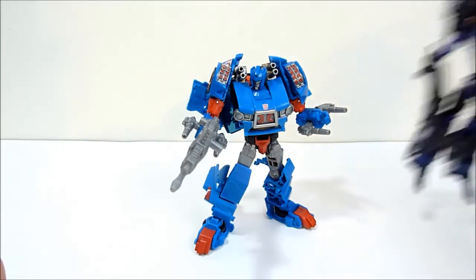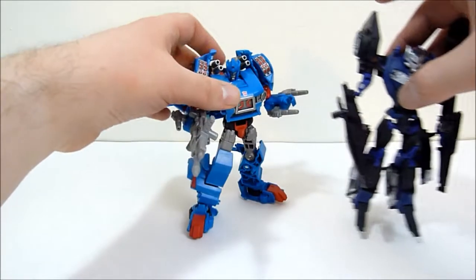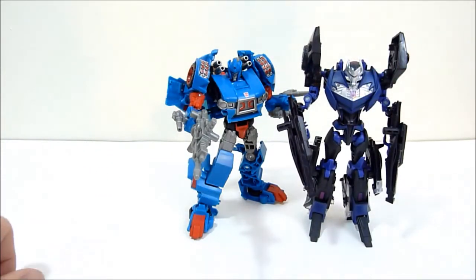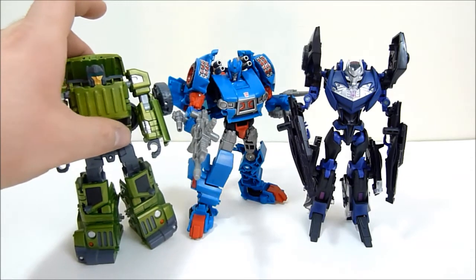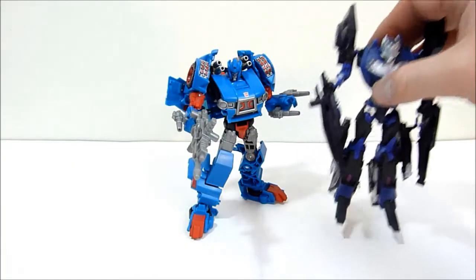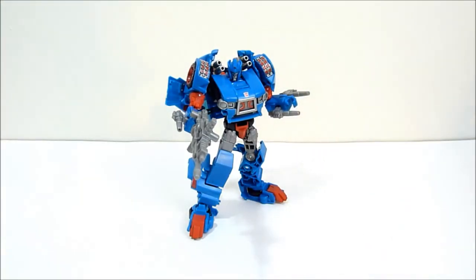Oh, wait, here he is, size comparison. Don't fall. Here is the size comparison with a Viacon, and that should give you an idea of his size. And we'll go ahead and put him with Toy World's Grind Rod. There you go. There's some size comparisons. Sorry, that was hasty, but yeah.